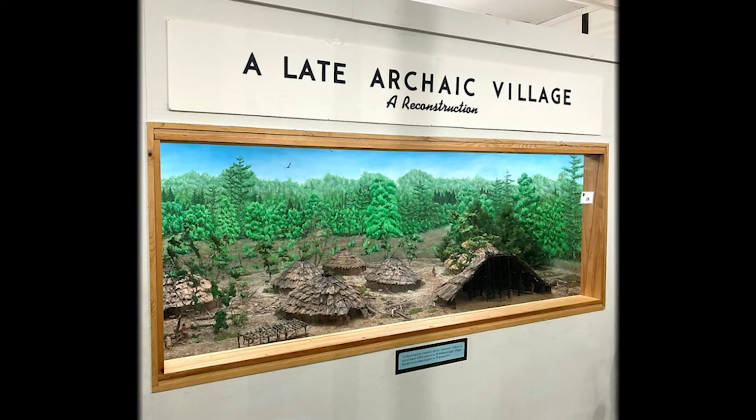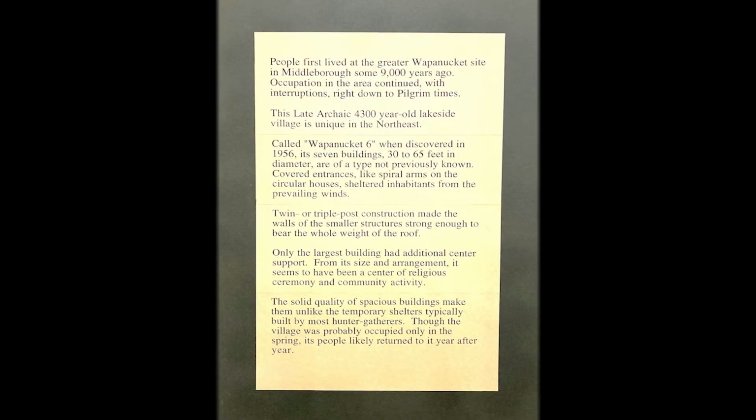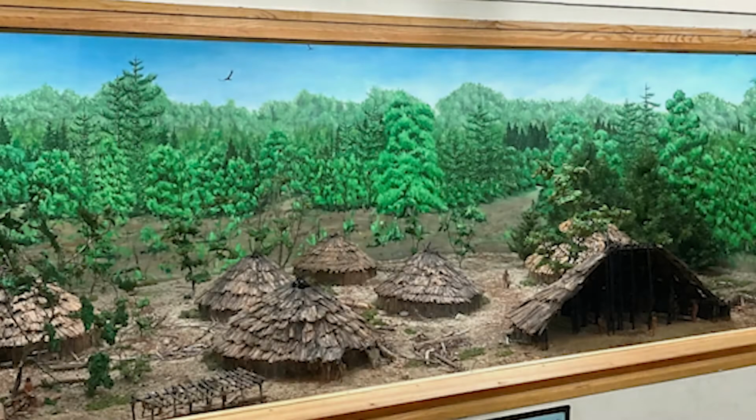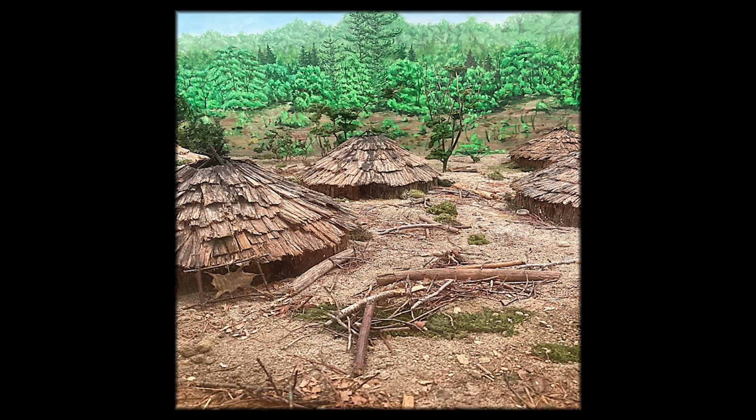So this is the archaic village, which had been partially displayed in Attleboro, and you can see again the village is in the front. This was called the Wampanoag site in Middleborough, about 10,000 years ago. Supposedly it was found, and they did some interesting things. They used a multiple pole construction, which allowed for heavier reeds and bark to be put on top of the structures. And this is what they said. I think basically the village was probably only occupied in the spring, but they would come back to it year after year after year. So this is the diorama they have there at the Robbins Museum.